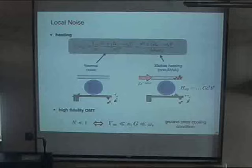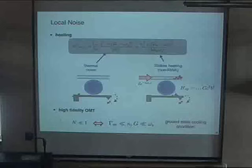And it turns out, if you want this heating to be small, the condition for this perfect world is this, that n is much less than 1, and essentially these are the conditions for ground state cooling. And so to the extent one is able to realize conditions for ground state cooling, the noise in such a transfer should actually be smaller.